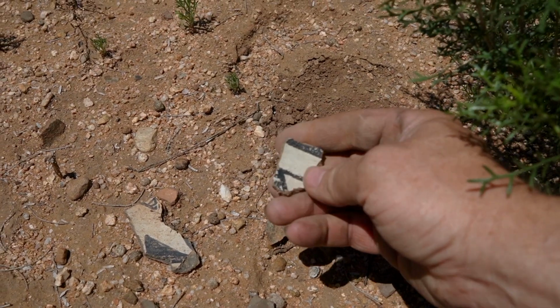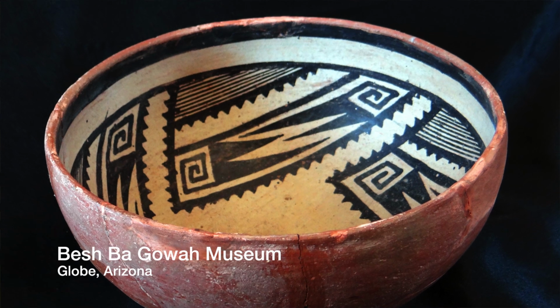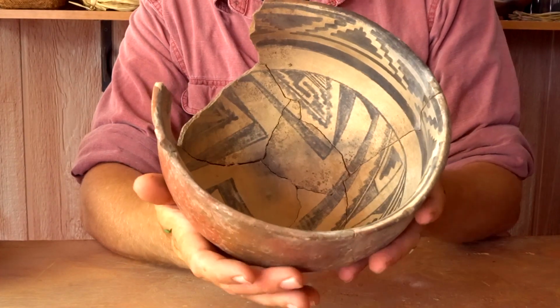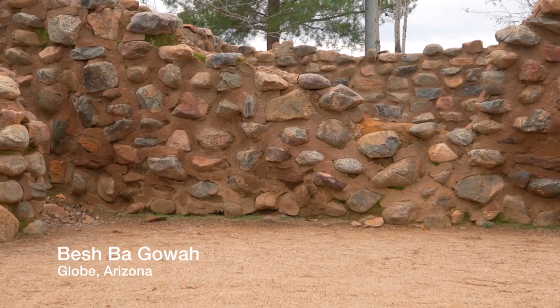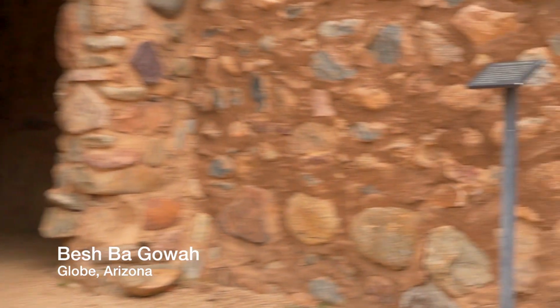Salado Polychrome, the pottery type that originated in the north a quarter century previously, now begins to be made along the Salt and Gila rivers in the south. And as before, pottery made in this new area uses a different design aesthetic. This new type is called Gila Polychrome. It seems that whatever had happened in the north in 1275 was now taking place in the south, since the pattern of behavior was nearly identical.